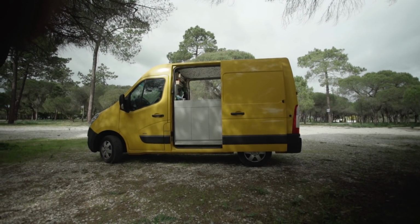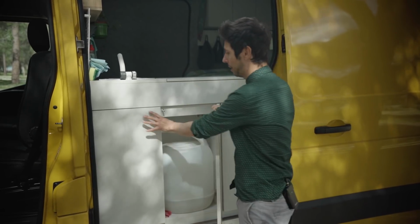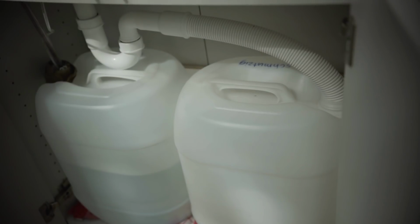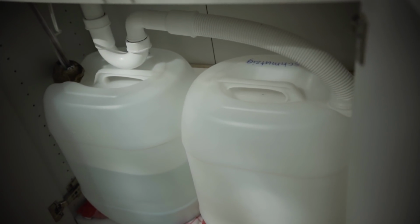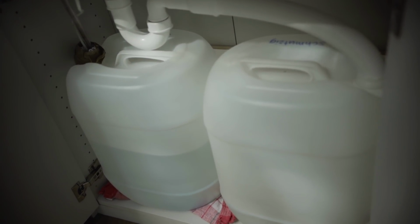We have 2 sliding doors, and this is our kitchen from the back. We can easily access our tanks. It was an easy decision because we can easily take our tanks from here. The water tanks are 30 liters each. So we have 130 liters of grey water and 30 liters of fresh water.